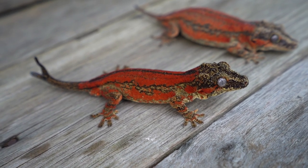Very good point. I mean, that's the main thing, I think, when people get gargoyle geckos. For whatever reason, I've seen online that gargoyle geckos don't require as much humidity as crested geckos or chahoua.